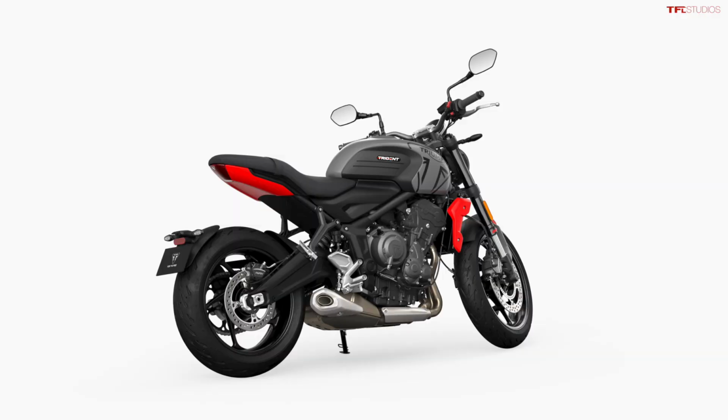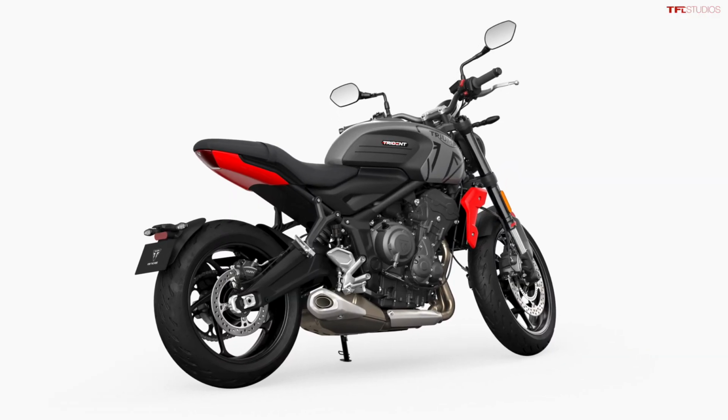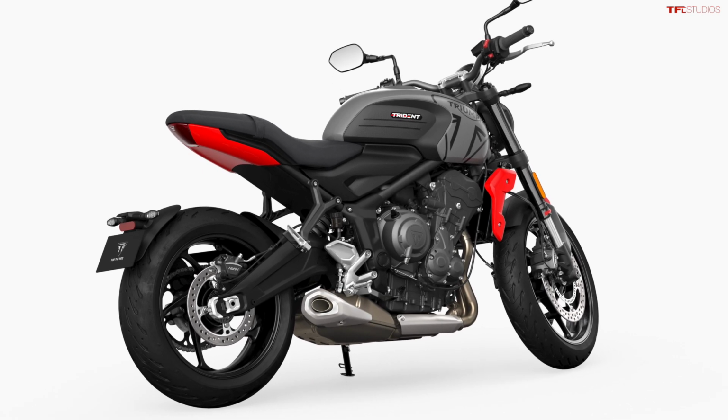Triumph says it is 416 pounds wet and ready to go. They say that this gives it best-in-class handling. So again, I'm going to have to get on the bike to actually experience that, but they say their bike handles much better than the Yamaha, the Honda, and the Kawasaki.